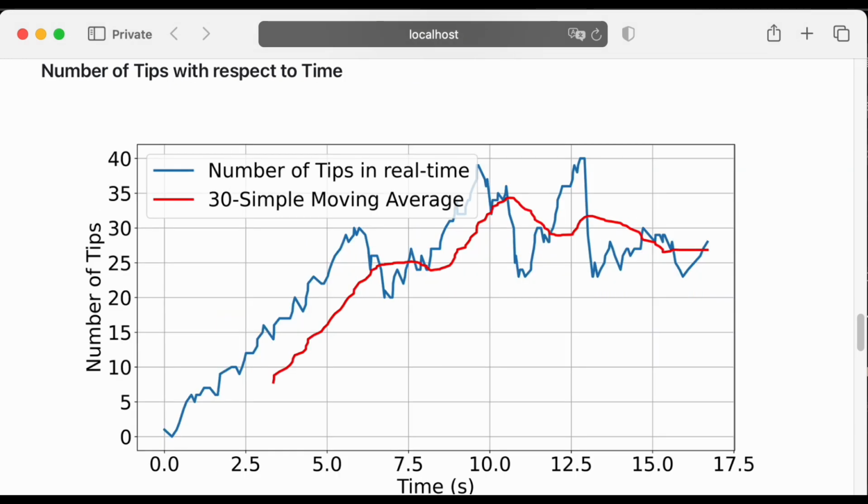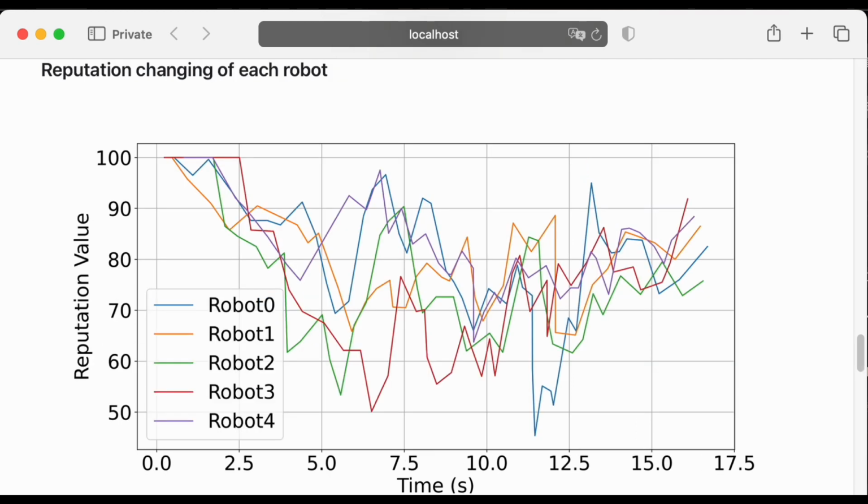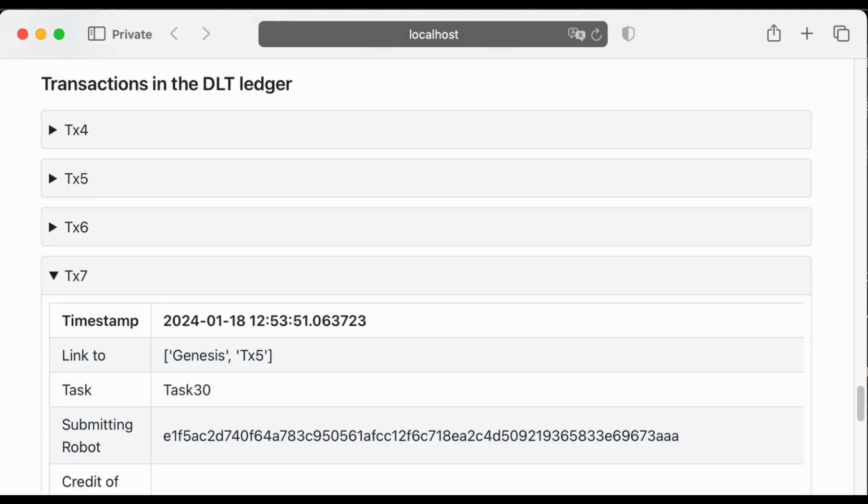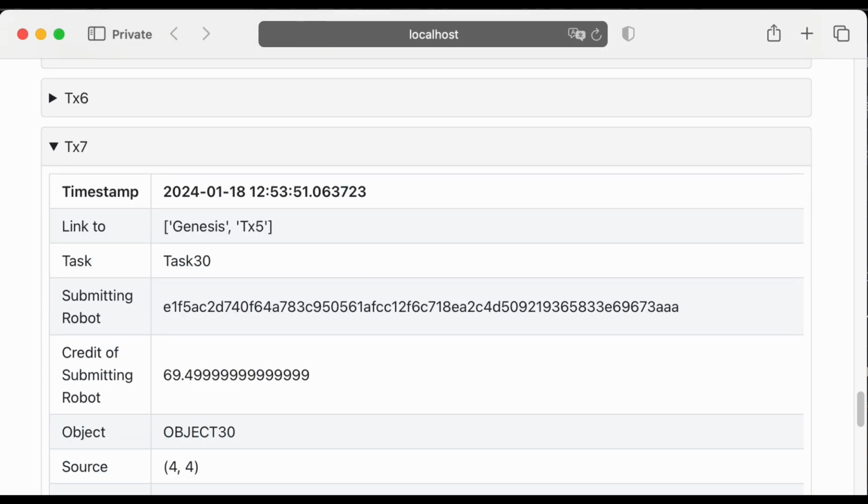Number of tips with respect to time. Reputation changing of each robot. Distributed ledger generated. And here is the detailed content in your transaction.